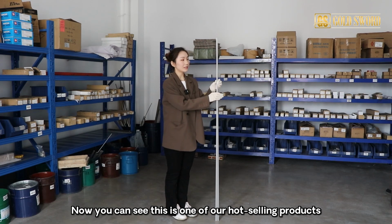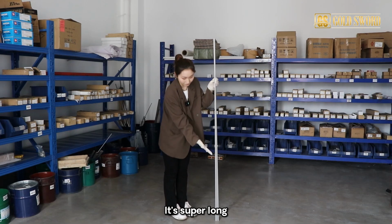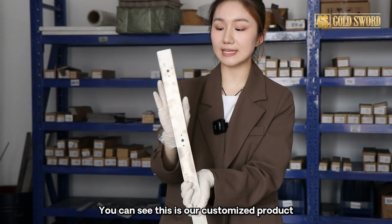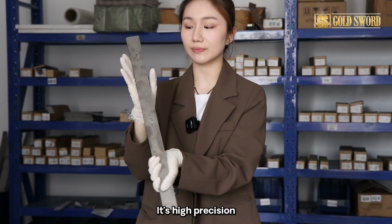Now you can see this is one of our hot-selling products. It's super long, about 1.8 meters. You can see this is our customized product. It's high precision and it has been punched and shaped.